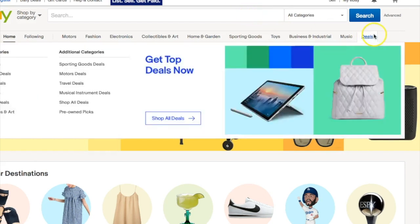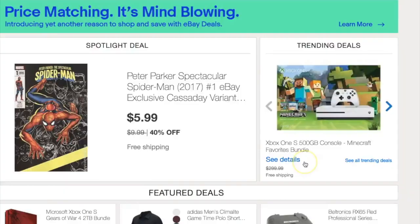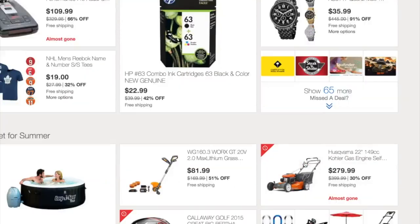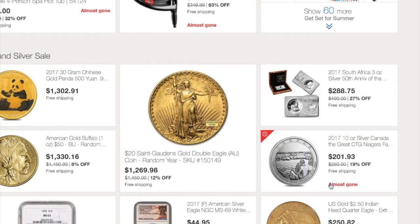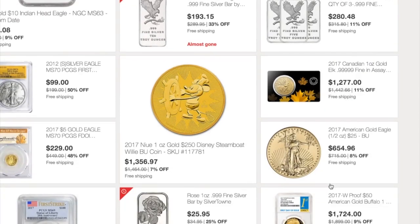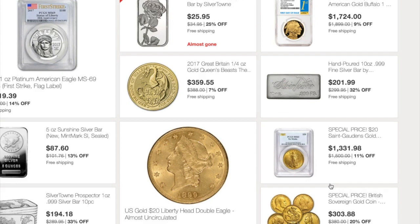Okay, get into eBay, and when you're there, I go into the daily deals. In the daily deals, and I know I've done this before and you've seen this before, but if you are looking for generic bullion, and I know we're looking for kooks today, but you just might find them in here, you go down to the daily deals, and when they get to the gold and silver sale, click 85 more. Okay, and they're going to pop up, and you scroll through these and you look for something that is way, way below what it normally sells for.